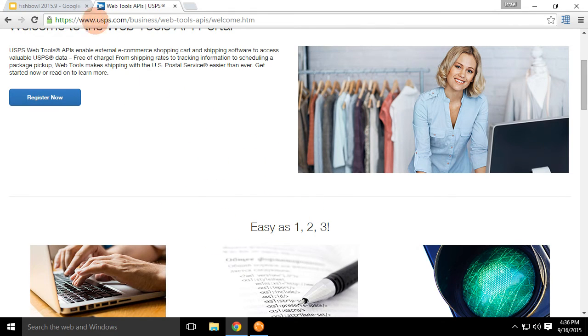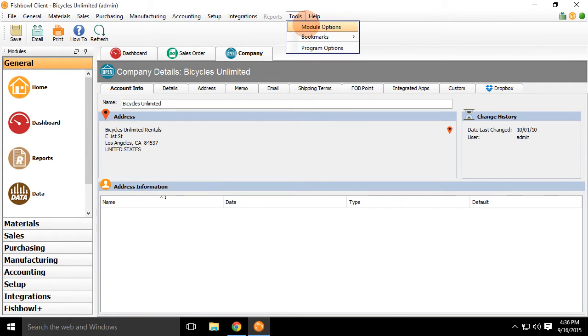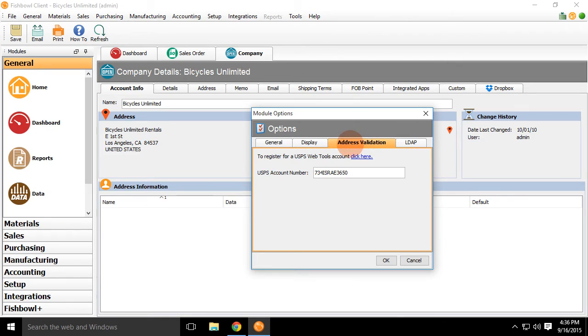Registration is pretty straightforward. What happens is you go into Fishbowl, you go to Setup, Company, Tools, Module Options, and under Address Validation, you'll have this UPS account number. Now, I'm going to go ahead and change my account number after I put this video up, but the point is that you go and register your own UPS Web Tools account. If you find somebody else's, that's probably not a good thing to use. Get your own. It's really important for you to have your own UPS Web Tools account, if only because you want to make sure that the address validation information is accurate.